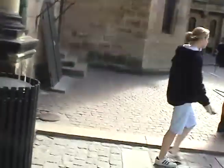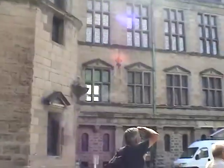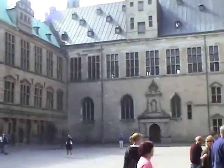Did she say that they do Hamlet here inside the courtyard? Yeah, players from England. Romantic. They wait till it's dusk, and then they put candles on.